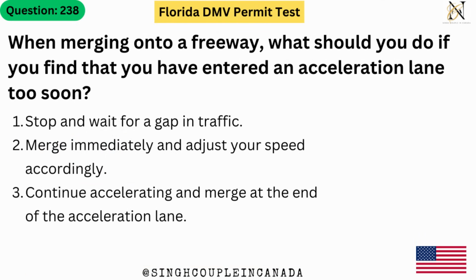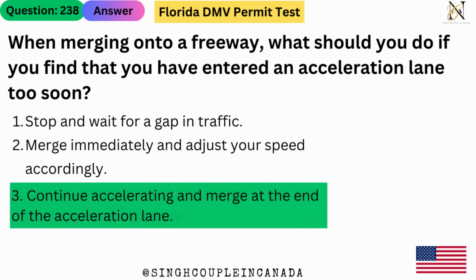When merging onto a freeway, what should you do if you find that you have entered an acceleration lane too soon? 1. Stop and wait for a gap in traffic. 2. Merge immediately and adjust your speed accordingly. 3. Continue accelerating and merge at the end of the acceleration lane. The answer is 3. Continue accelerating and merge at the end of the acceleration lane.